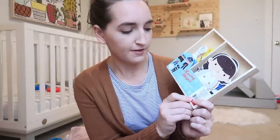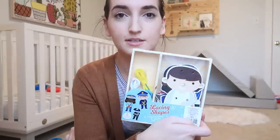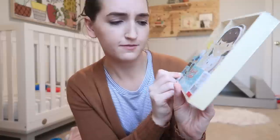Highly recommend. I found these lacing shapes. I love these little lacing activities. They had, I think, a Santa Claus and different ones. I went with the police officers, I think.